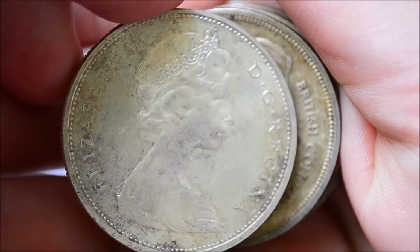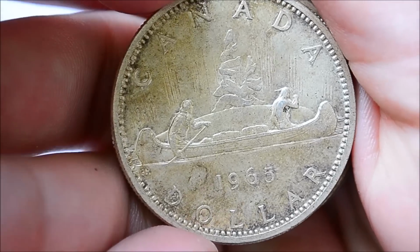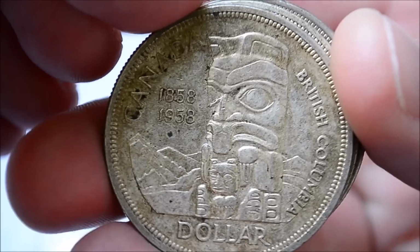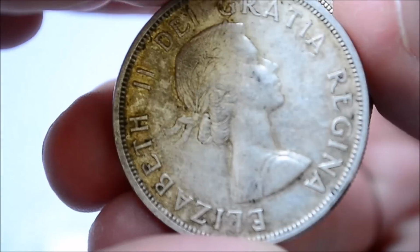Best details I can. These were the real money. Most that could potentially be worth more than scrap are these silver dollars, I'm sure. I remember this one. Kind of a neat one.